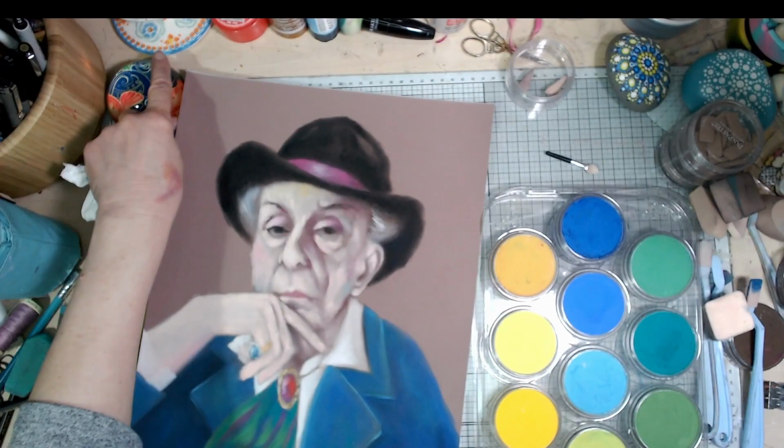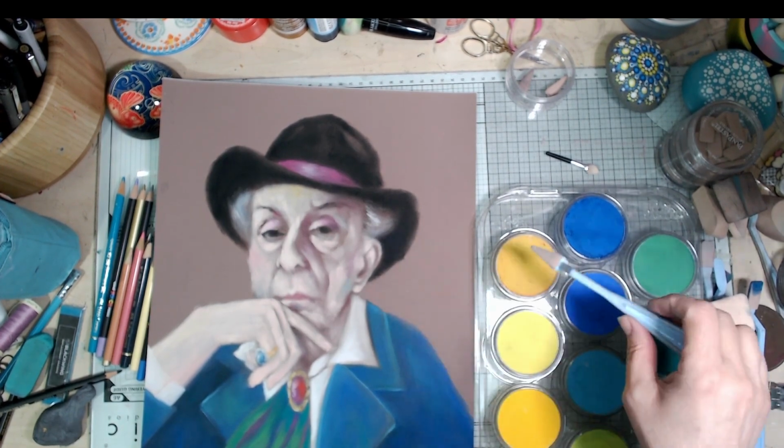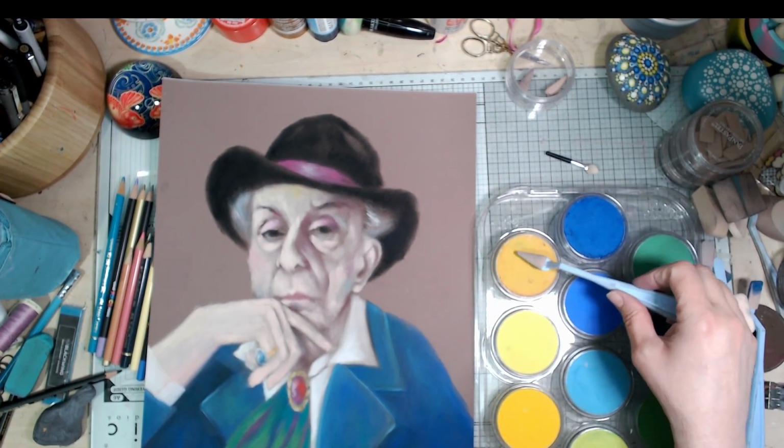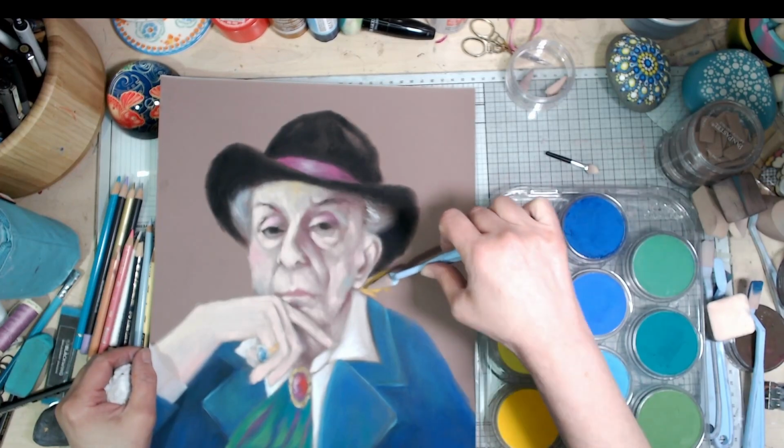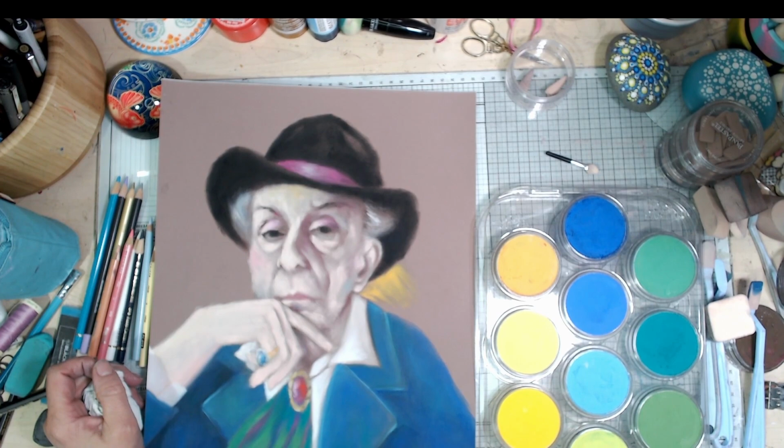The only problem is you've got to fix it, and you've got to be really mindful not to lean your hand in it or something and ruin all your work. Okay, let's get this background in, and then I can do some details on the face. Now, do I like that so far? I think I'm going to.